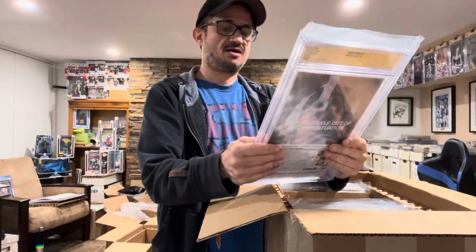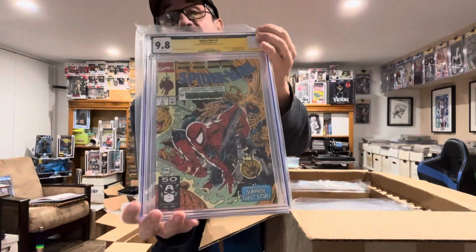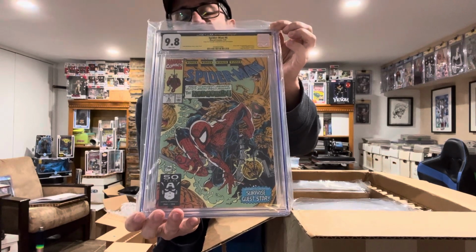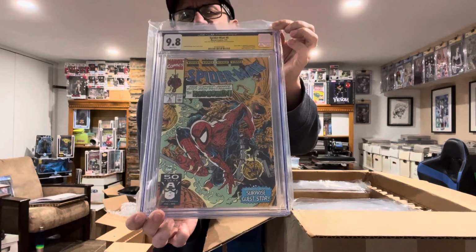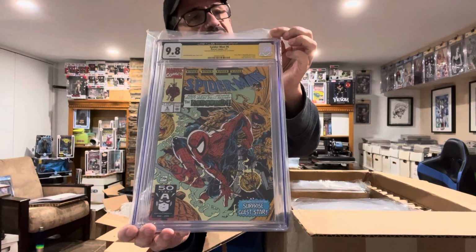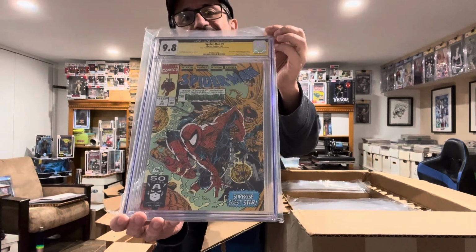This one here, oh my God, I had in my collection for the longest time. I think I owned this book for 30 years, and I just ended up selling it to Keith about 2 years ago. He kept telling me, hey, send it to CBCS, send it to CBCS. I kept telling him, no, man, I'm not doing it. Customer service is horrible. I don't want to wait 1 year for the book to come back.